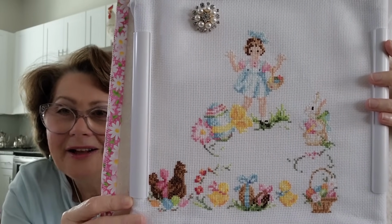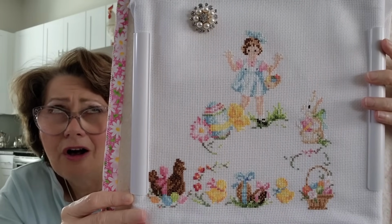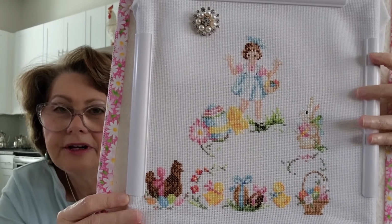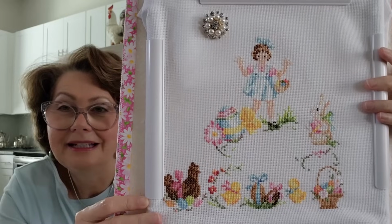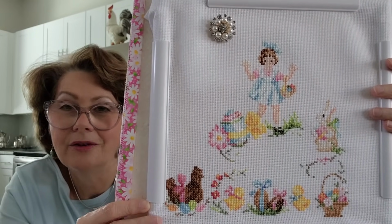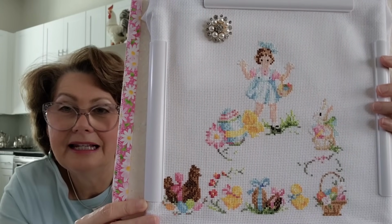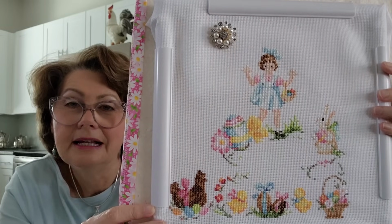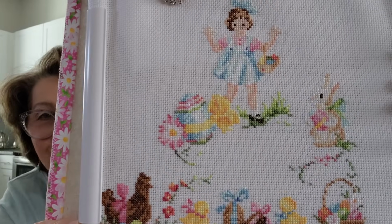And this is 14 count white Aida. All the call for DMC threads, except for the green, the dark green. I'm having to use another color, and I did not write it down. But if you want to know, I'll let you know in the comment section, or just comment to me if you want to know the green. But anyway, I had to substitute the dark green for another color because I didn't have the DMC thread. And when I went to buy it, the store didn't have it either. So anyway, I just used what I had in the house. But isn't that rabbit darling?